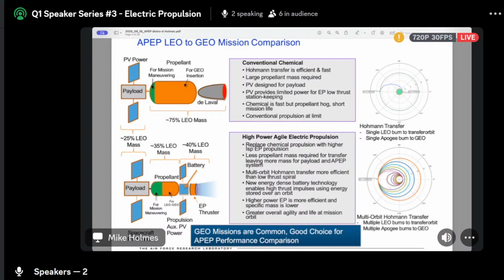The bottom one looks at what happens if you throw in a battery. You get a penalty for the mass there, but you need less propellant overall because of the higher specific impulse. And so you get to your final orbit with more propellant, and more maneuvering capability. So that's what I'm shooting for.